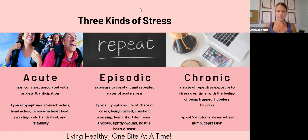Plus, most of us, truthfully, don't have very good stress management skills or the ability to recognize when we're being triggered in a stressful situation. So we tend to actually parent the same way we were parented, which perpetuates the whole process with our children, and they learn those same coping mechanisms. So those are your 3 types of stress.